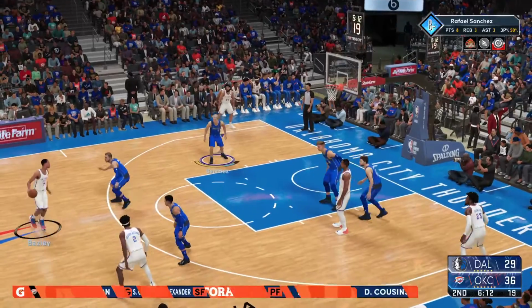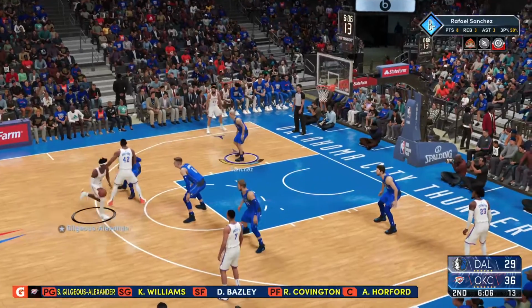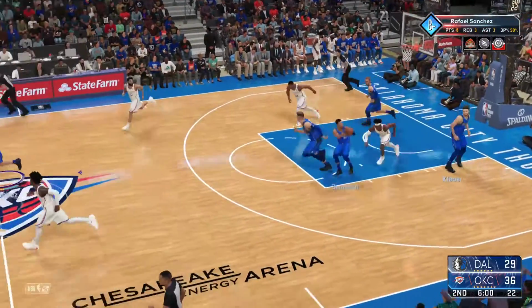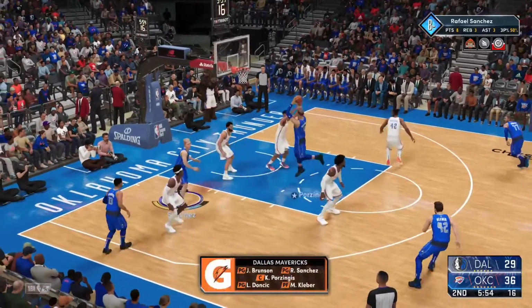Here's Baisley. He's got 5. Outside Gilgeous-Alexander. The kick out to Williams. The Thunder with another miss. The Mavericks trailing. So the Mavericks 5 right now. Kleber and Porzingis, the combo inside.